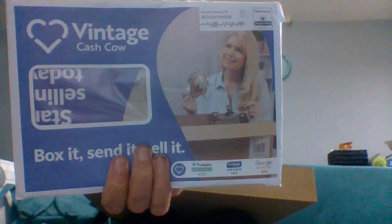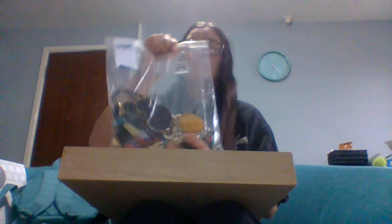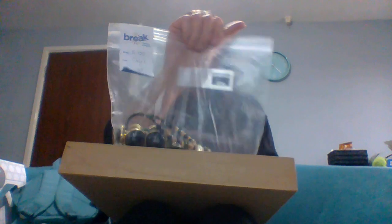I am planning to sell the jewelry to a company called Vintage Cash Cow. Vintage Cash Cow send you the labels to send them the jewelry, and then they evaluate it. I have around 10 kilograms worth of jewelry currently, give or take, which is a lot. So I'm not hoping to make a huge ton of money. But I buy these bags, some of them are up to 8 or 900 grams, for a fiver.